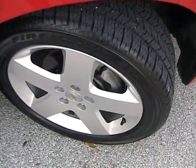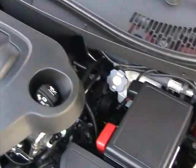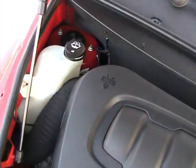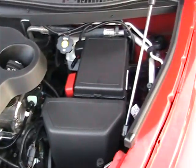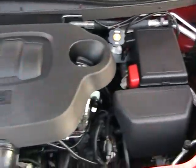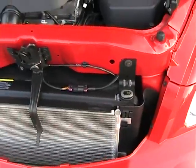Very nice shape. Now we're taking a look under the hood. This vehicle has a 2.4 liter four-cylinder engine. Very economic. Great gas mileage. Engine compartment is like new, very clean. Really in great shape. Take a look at that.